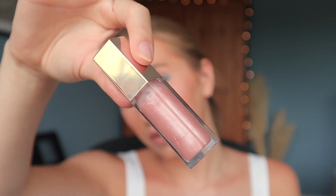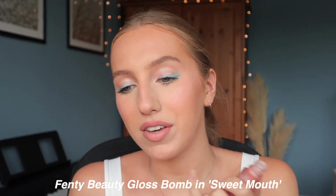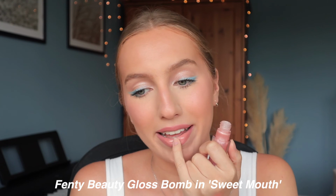For the final part of the lip combo, I'm gonna take Fenty Gloss Bomb in Sweet Mouth. I just take a little bit of my finger and put it down the middle. And it gives you the juiciest lips ever. Such a pretty combo. Yes, I look way more done up than I was expecting, but here we are. I think it's the bronzer that's done it. Just makes me look more done up.